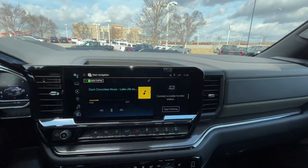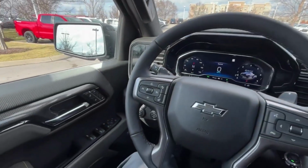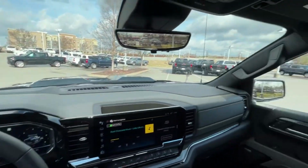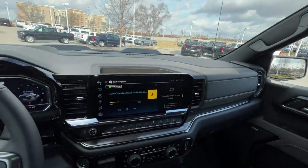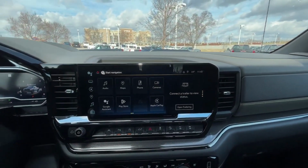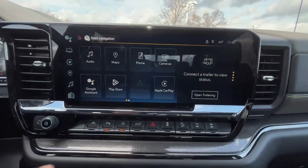So really impressive sound there. Of course, this is going to be the premium Bose sound system, but I like how all of the speakers kind of have like some oomph to them, even coming from the front there. Really impressed by that. Just a really good immersive sound, and you can always turn it up some more without feeling like you're getting distortion. So that was pretty impressive.